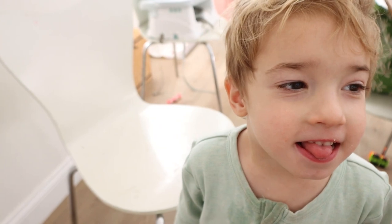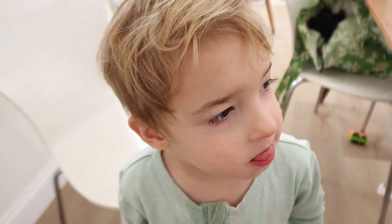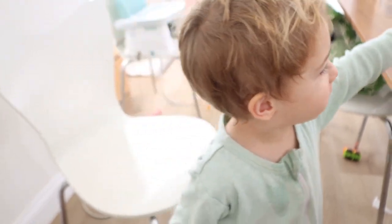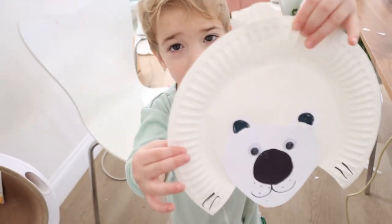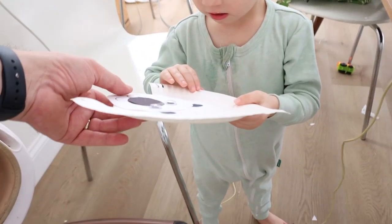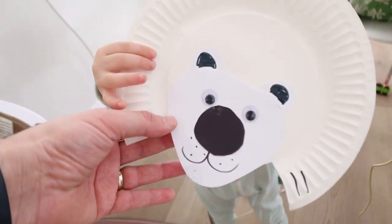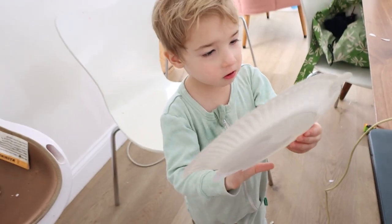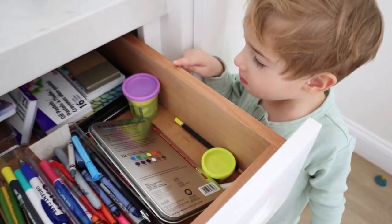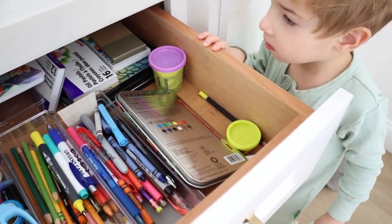Can you show me what you made in class today? What'd you make in class today? A polar bear. A polar bear? Polar bear. Is that your polar bear? Oh my goodness, did you make it out of a plate? Yeah. That is so cool, can I see it? Bear. It is a polar bear. I love it. Should we put it up on the wall? Yeah. Okay. Paper. We gotta find some tape.